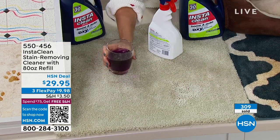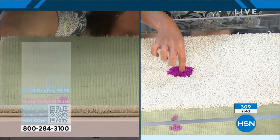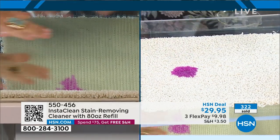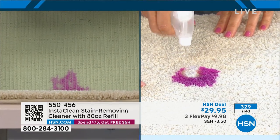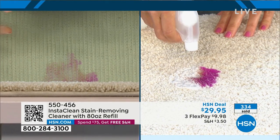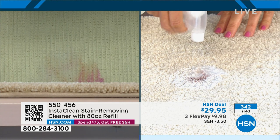Let me do it one more time. Okay, that is what I'm doing right here, that purple stain. So you see it up top. But Sheena, look to the side. You see how it's spreading all the way around? Normally you'd get something to clean the top, but stains wick back because you're not getting the whole stain underneath. Watch what InstaClean's doing. It is permanently and instantly zapping the top, but look at how it's spreading underneath.